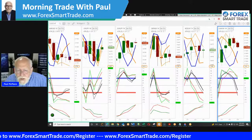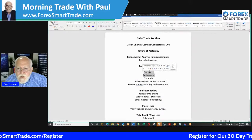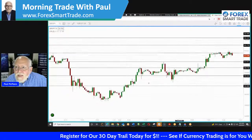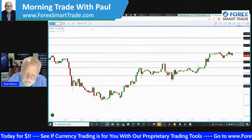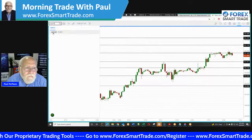So if we go to my little chart, I want to know where the support and resistance are and what the trend is. That's going to help me figure out how many pips I want to take. So I'm going to take a clean chart and add the support and resistance on it.